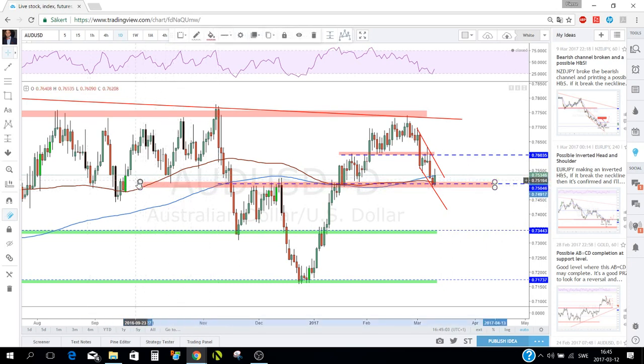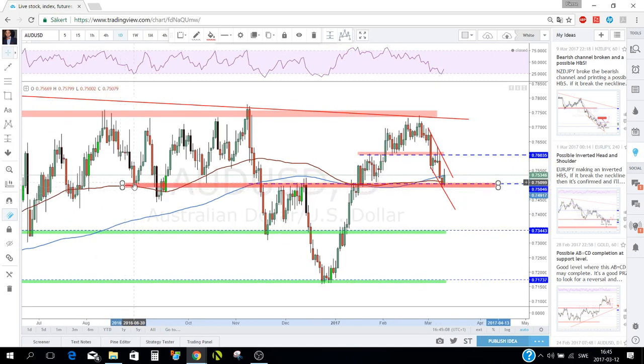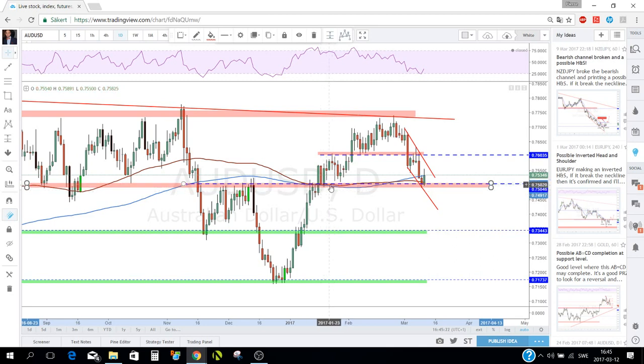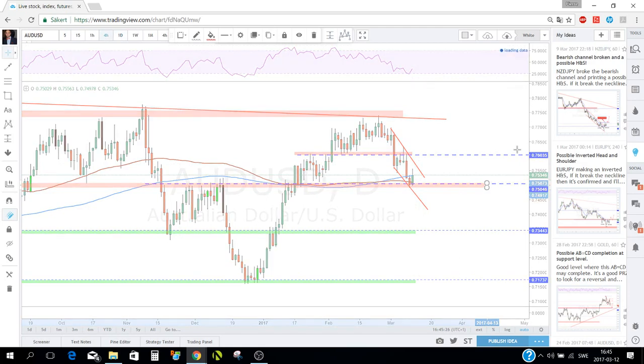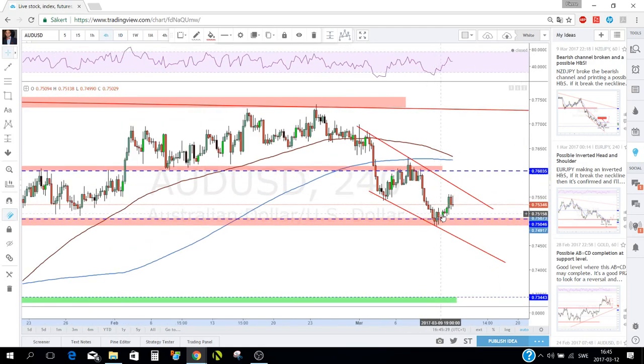There are lots of tests, and if we go back here, it was support. It got broken a little bit, then back up, test here, broken, and started acting as resistance back here, and here support again. So of course I was waiting for a bounce on this level, and we got it.